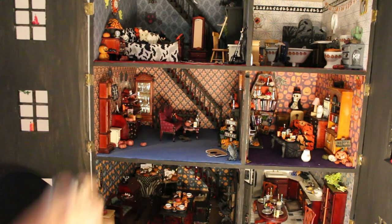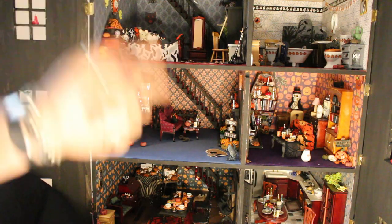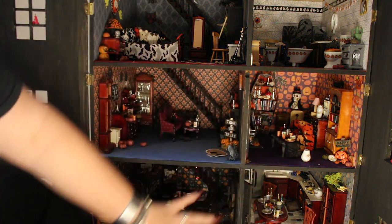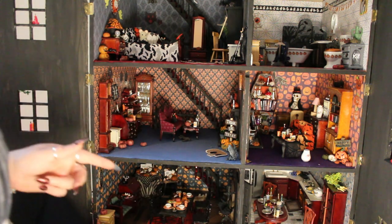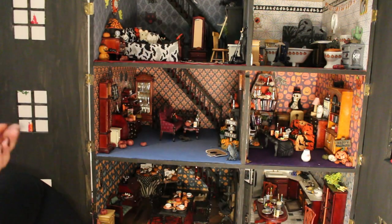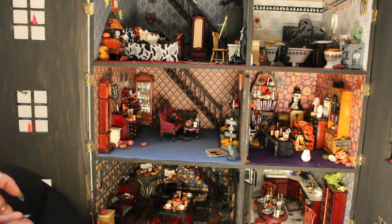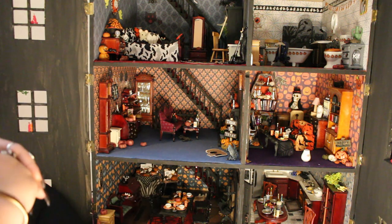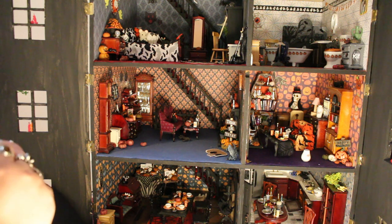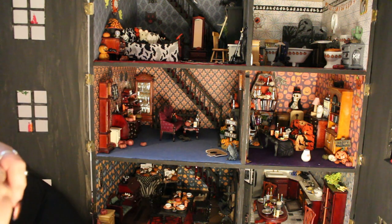Okay, so I'm going to leave it there. What I've done is I've gone through every table. So there's a table in basically these four bottom rooms, and I've glued everything that was on the table to the table, if that makes sense, so that I can now move it without having to worry about everything falling off the tables. So I'm going to leave it there because the other tables and things need painting, and I will continue with my gluing once they are done.